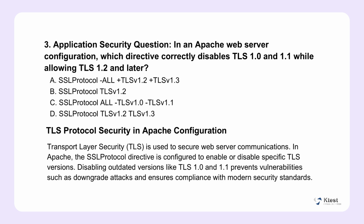On to our third question, which focuses on web server security. The question asks how to disable outdated TLS versions on an Apache web server. Can you explain why using outdated TLS is considered a security risk? Transport Layer Security, or TLS, is the protocol that encrypts communication between a web server and a client, like your web browser. The problem is older TLS versions have known vulnerabilities that attackers can exploit to intercept or tamper with data.